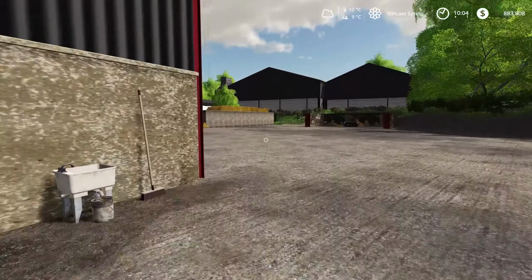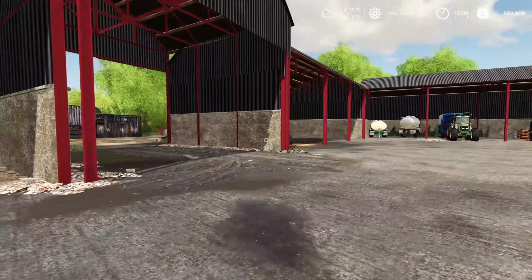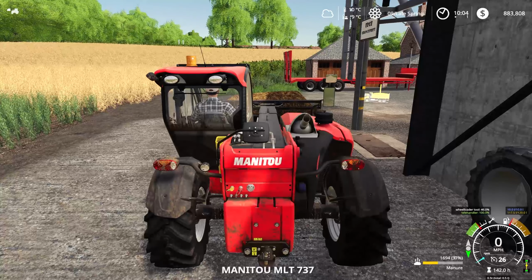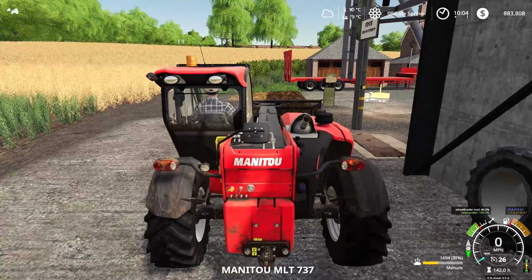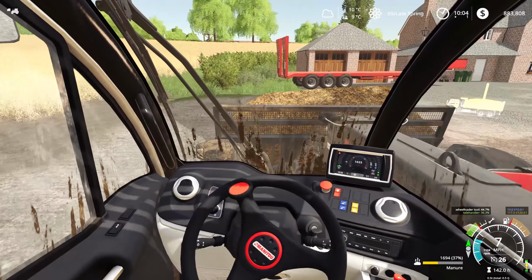It really, really is. But what we're looking for is the mystery Manitou. Where art thou? I see all the implements, just do not see the Manitou. Are you up here? Yes. There you go. And by the way, check out the 142 hours on the clock here. That's pretty impressive. I love it.